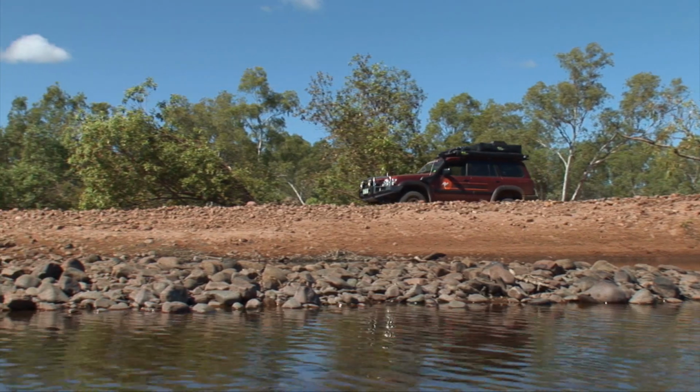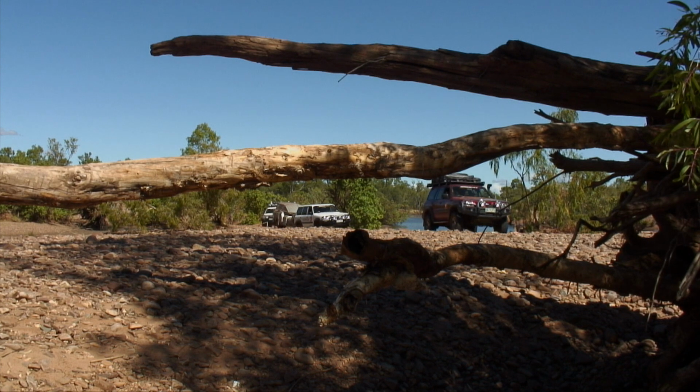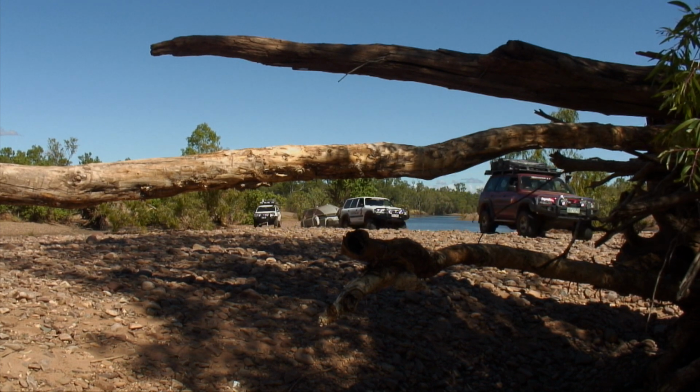About 120 kilometres northeast of Mount Isa on the Lake Julius Kajabbi Track, you will arrive at the largest of the river crossings on this road.